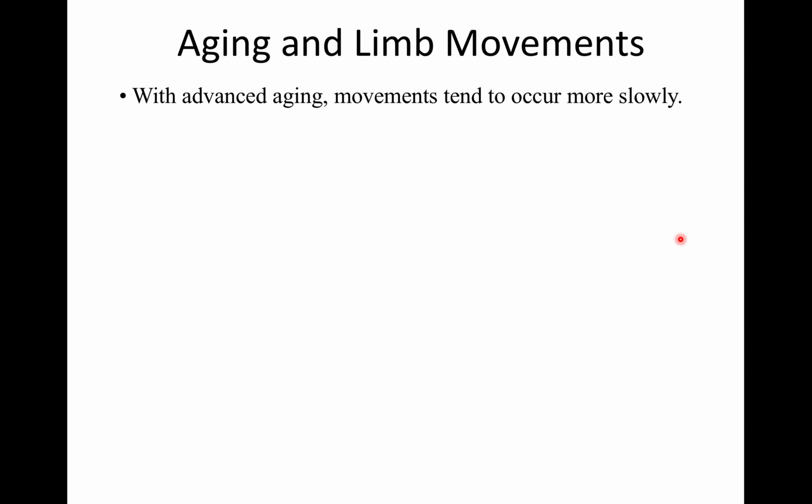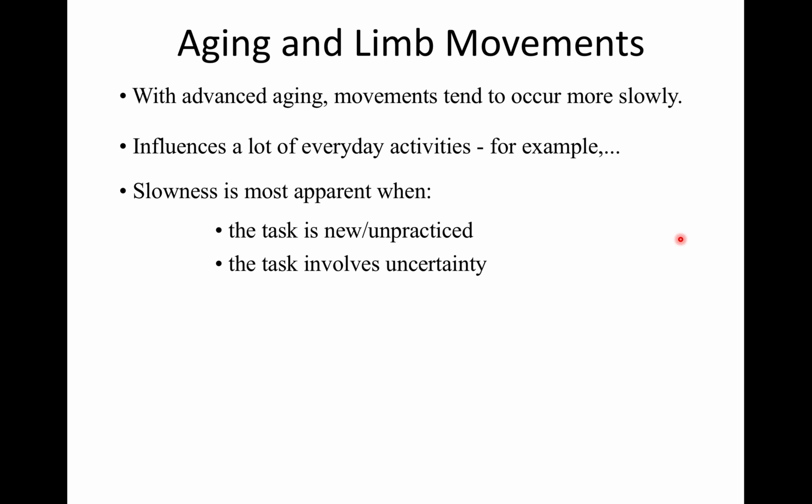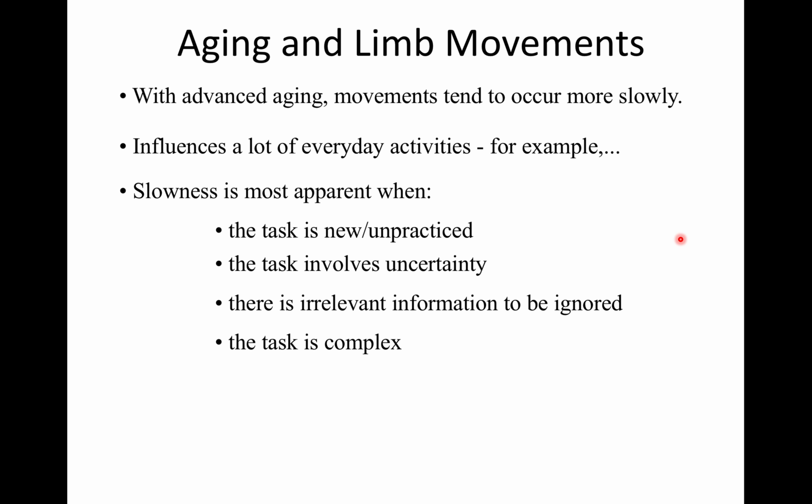Okay, so let's switch gears again, and we're going to talk about aging and limb movements. We tend to see that movements occur more slowly the older we get, and this influences many everyday activities. For example, you tend to see slowness a lot when the task is new or not well practiced, there's some uncertainty in the task, or there's irrelevant information that needs to be ignored. Older adults are not very good at this, or the task is quite complex.